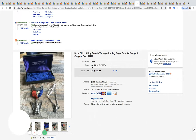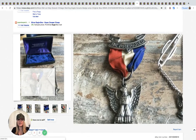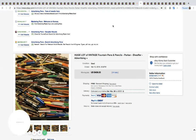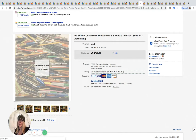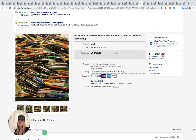Okay, so this is a Boy Scout vintage sterling Eagle Scouts badge in the original box. And this sold for $100.99 with 49 bids. Okay, so here's a huge lot of vintage fountain pens and pencils. It says Parker and Schaefer, which are good brands. And I'm guessing that somebody saw something that caught their eye because this went for $436 with 81 bids.